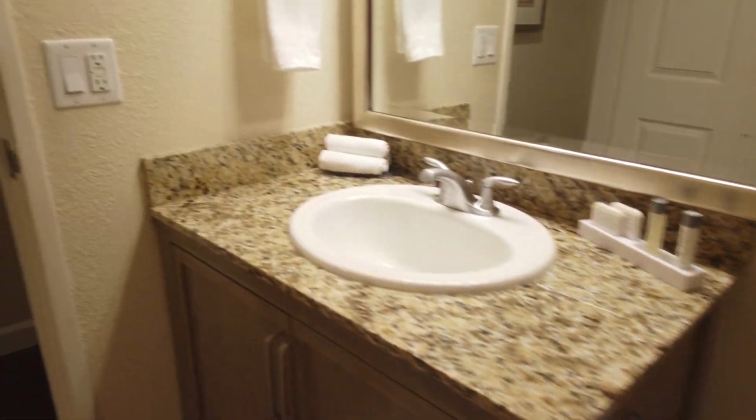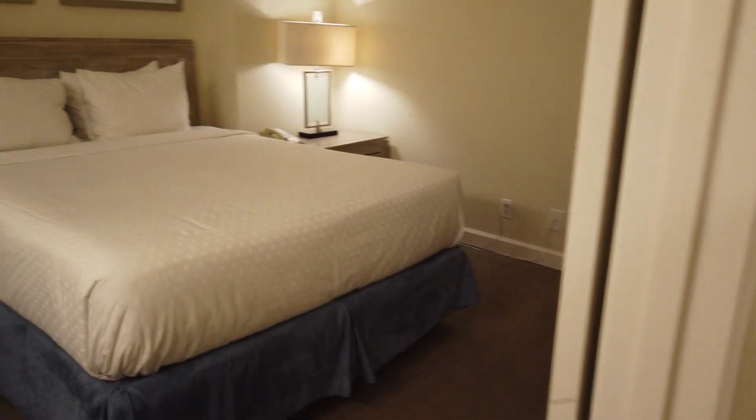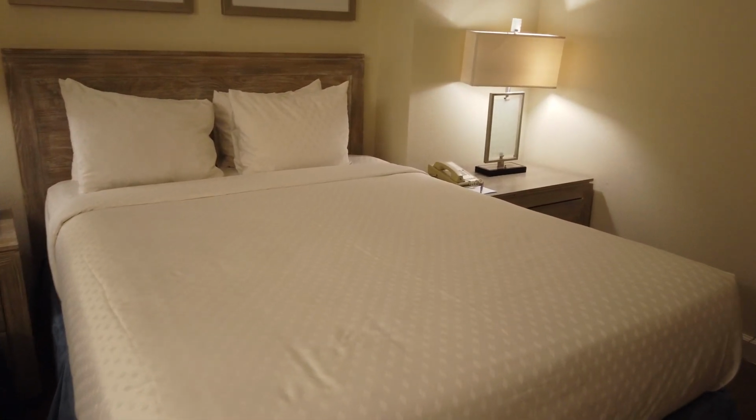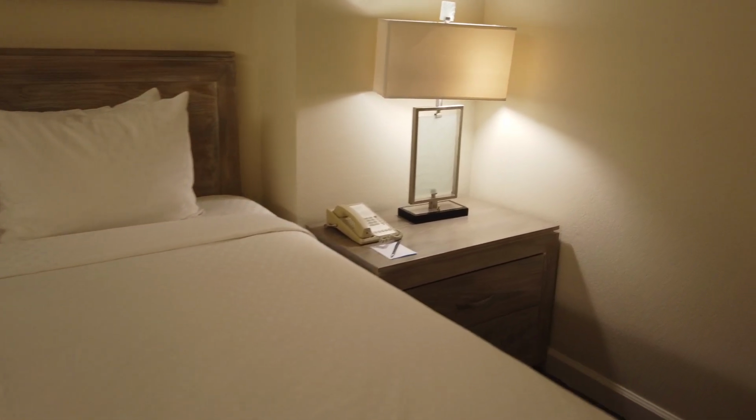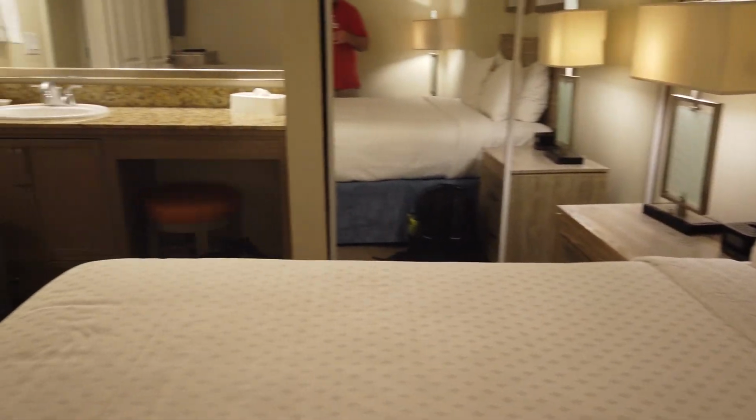So there's like an open parking garage down below it. The amenities here are fantastic, though. But overall, nice spacious room. Very comfortable. It's definitely become one of our more favorite resorts to go to. So we highly recommend it.